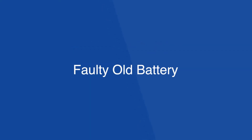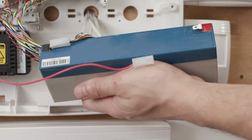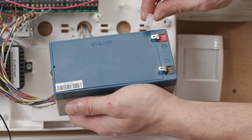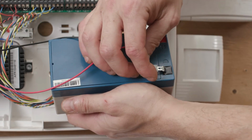Faulty old battery. An old battery can cause a myriad of problems with your alarm system. It is recommended that batteries and alarm panels are changed every 4 to 5 years. To fix a faulty battery, all you need to do is to replace it with a new one.